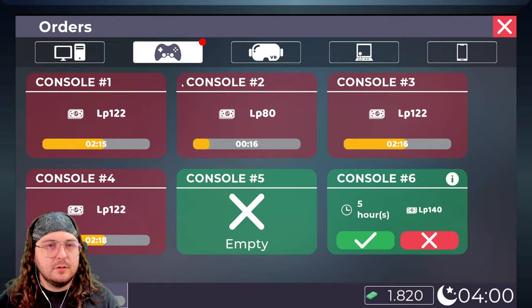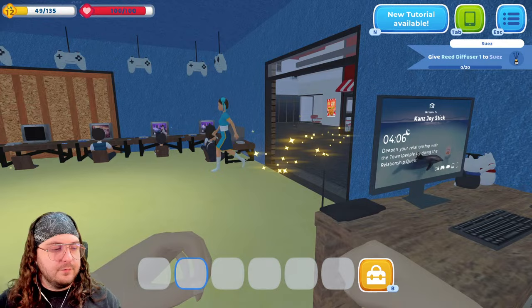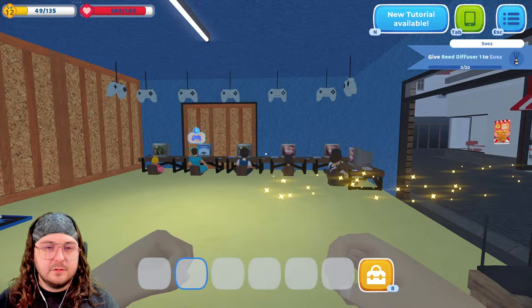It looks cool. I'm for it. I'm for these little cosplay characters coming in. Now, I think there needs to be more, too. I think they'd be really cool if there was more.